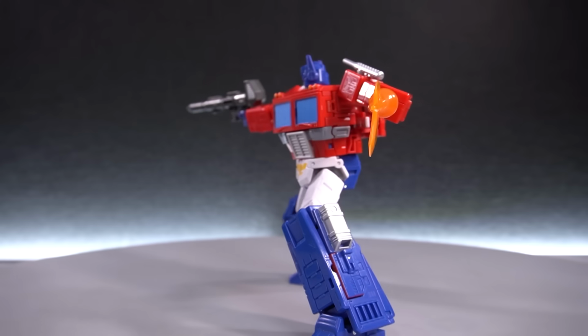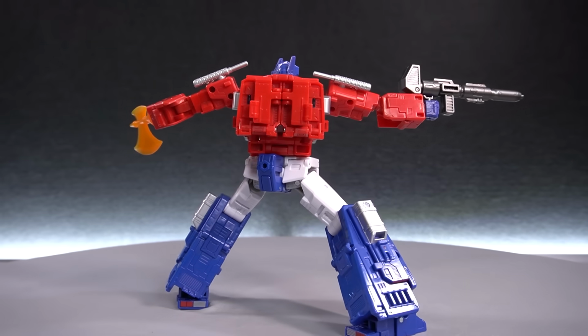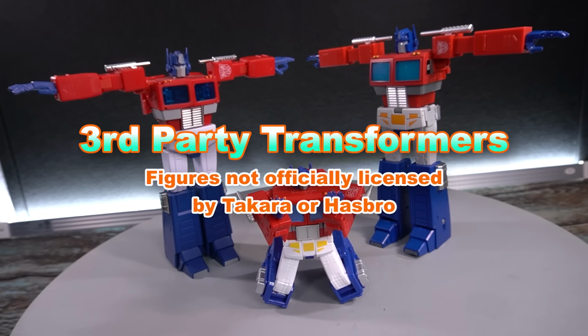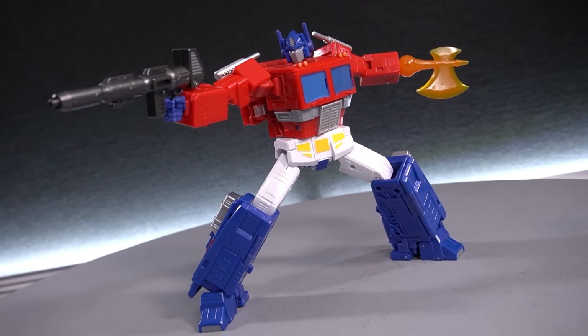Nah, not quite. But definitely worth it if you're collecting in this scale, or if you don't have an Optimus Prime figure yet and want something that's not $500. I'd still recommend a plethora of third-party Optimus Primes over this, but this is a great pick if you care about the law. Which I don't, obviously.